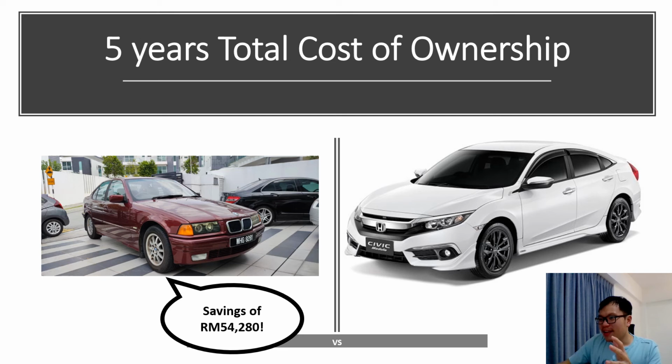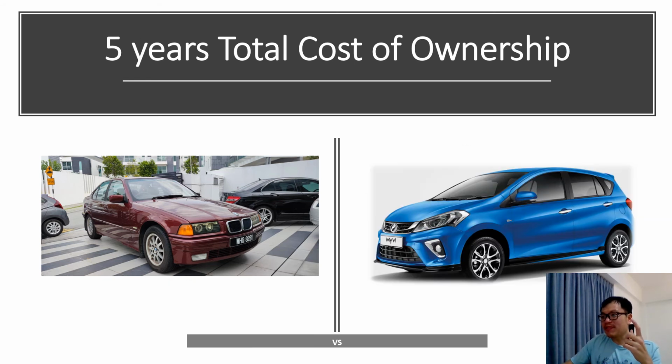You get me? So my task over here is to provide you with information on owning a used car so that you can make sound decisions. That's not the end. I'm going to throw a bomb on this topic. Let's go for the next one.